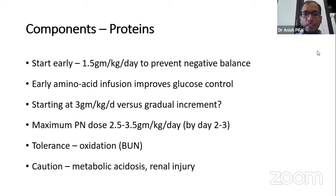If you have renal injury, again, if your creatinine is high, you should restrict your proteins to your baseline requirement and not provide too high proteins. Similarly, if you have severe metabolic acidosis. So rather than your tolerance or side effects of proteins, these measures like BUN and acidosis simply tell you that your proteins are not being utilized ideally.